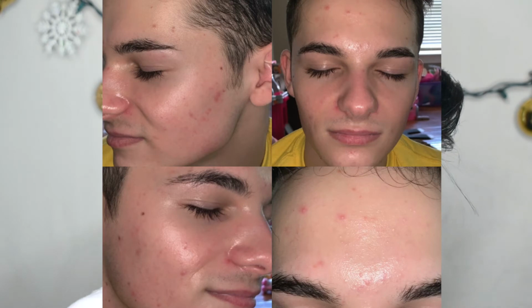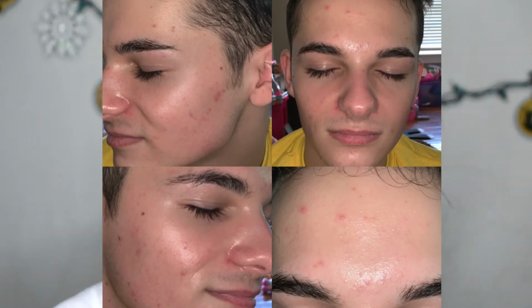In the third quadrant, you can see that, again, it's more of a flat acne, but you can see a lot of redness, a lot of inflammation, a lot of dermatitis. And then here's an up close picture of the texture and stuff on my forehead. So you have a bump on my nose and all that.